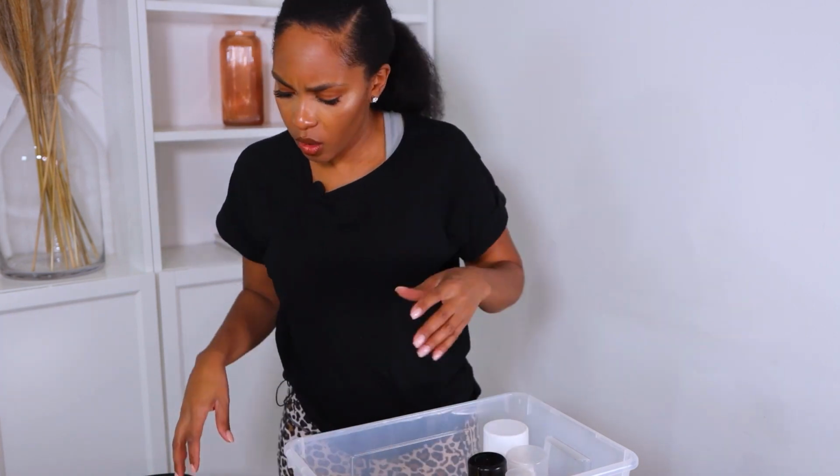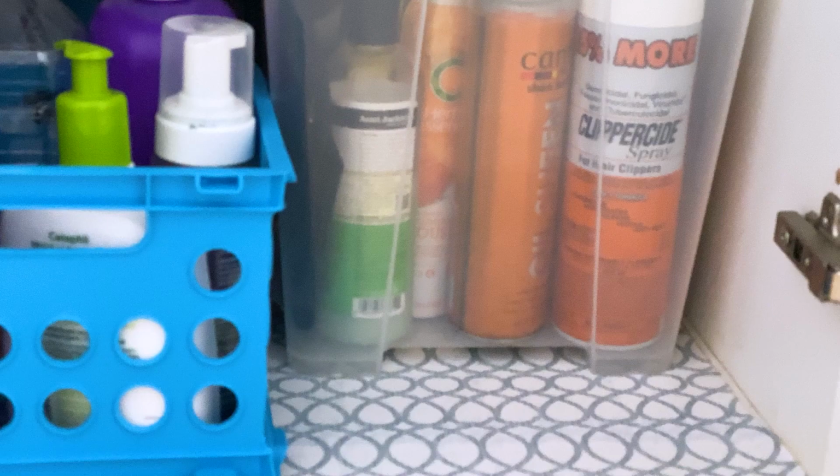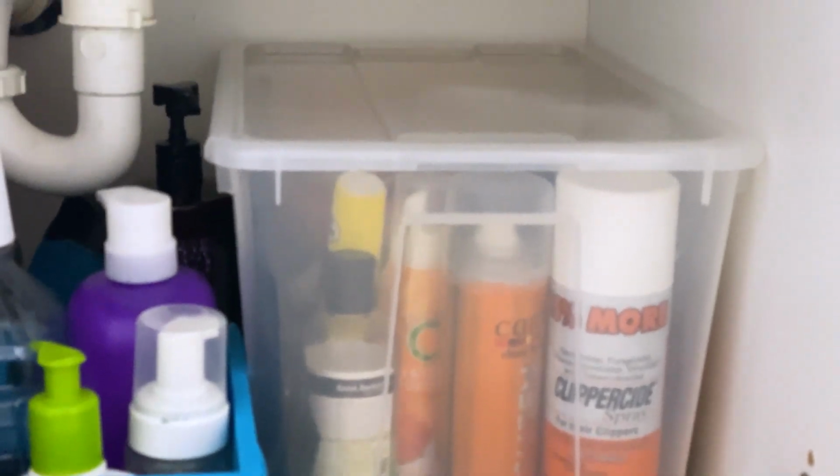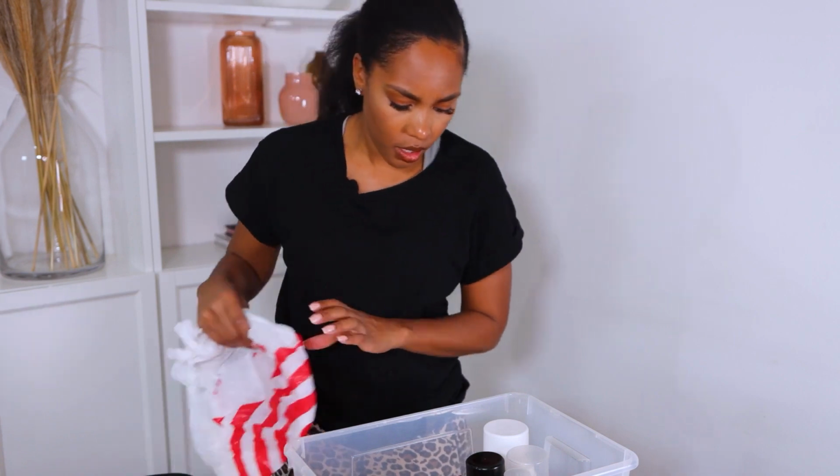So I'm just gonna organize this real quick. And you know, ever since these boys like to grow their hair out and twist it out like Travis Scott, you can't keep your natural hair products to yourself. I mean, am I the only person dealing with that? These teenagers and this Travis Scott hair.